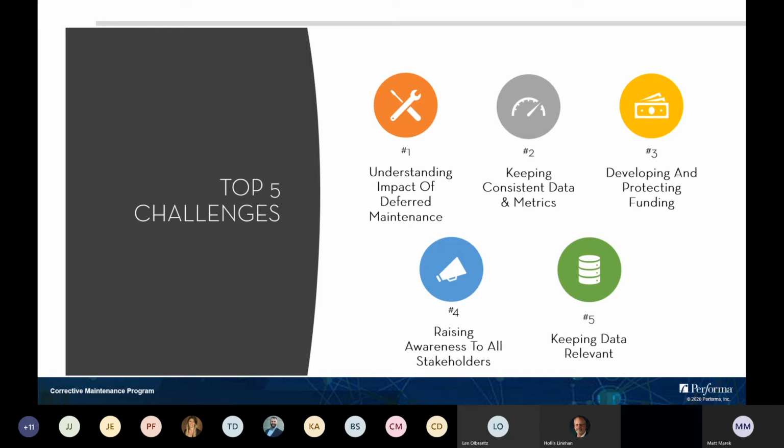Fourth, raising awareness to all stakeholders, having a plan in place to enable proper communication throughout the organization of what it is that you're tasked to manage. A number of people on the call are facility management professionals, and your job for that organization is to manage one of their largest assets on the books, which is their capital assets. For the organization to look at it as a facilities management problem, versus a problem that requires all stakeholders to have an oar in the water, that's a communication problem, and we hope to impart some strategies to help with that.